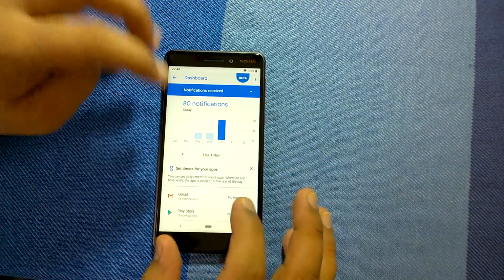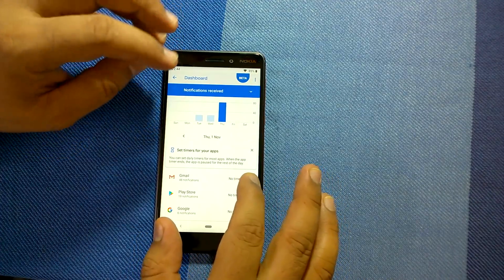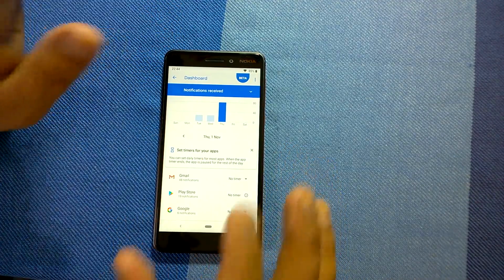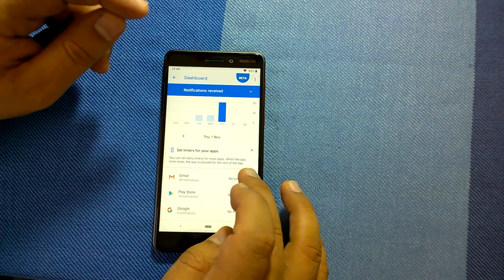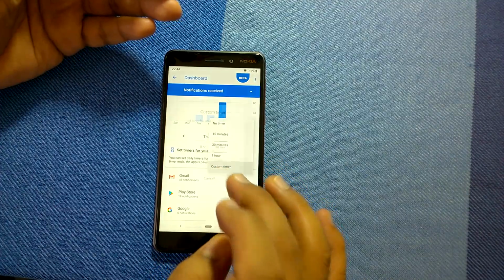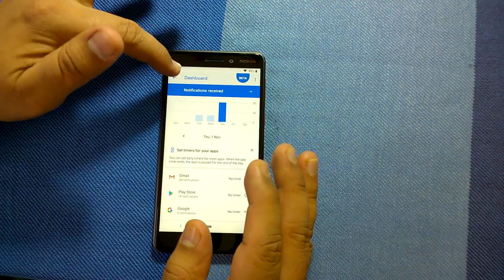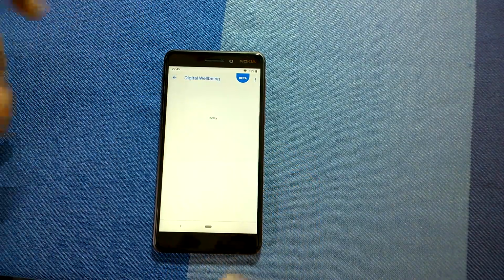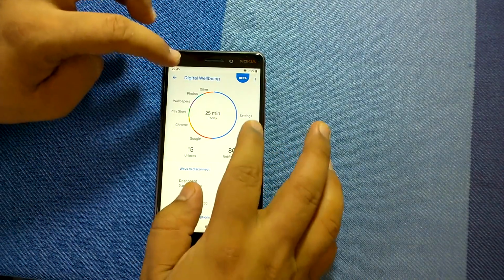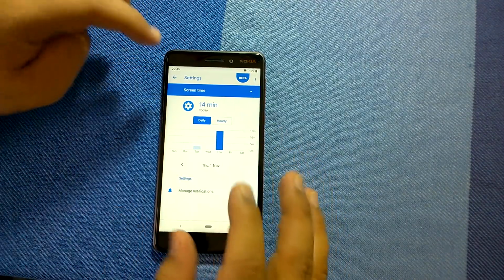So you can actually set that, for that period. Let's say it says that when the app timer ends, the app is paused for the rest of the day. So let's say for 1 hour or something, I can put a custom timer. After that, the app will freeze. I will not get any notification from it, so I would not get disturbed. That is the idea. So here you can go and check settings for different screen time.